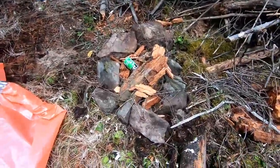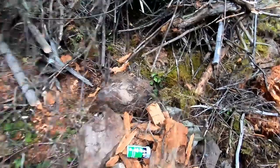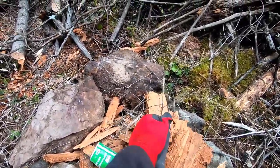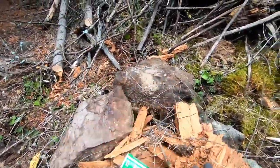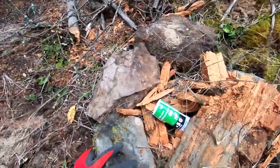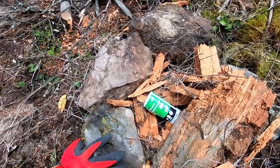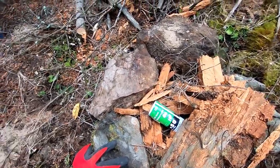So, built a bit of a fire ring. Nothing too fancy. I found this really dry rotted stuff underneath a wood pile, and it's basically just sawdust, so that should go up pretty fast and get me going. I will set the camera on before I start the fire, but that'll be another, like I said, half an hour, 45, maybe an hour, depending.